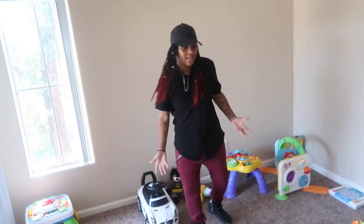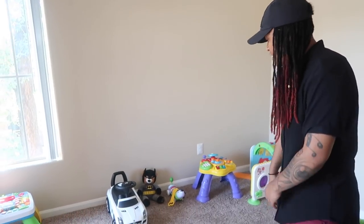So yeah, these are just some of his toys. I haven't brought all his toys over here yet. Like I told you, if you have any suggestions, let me know.